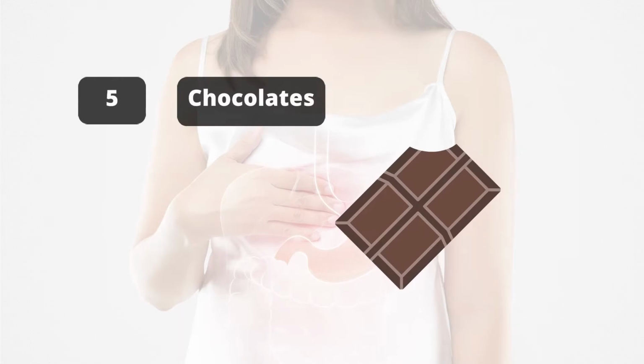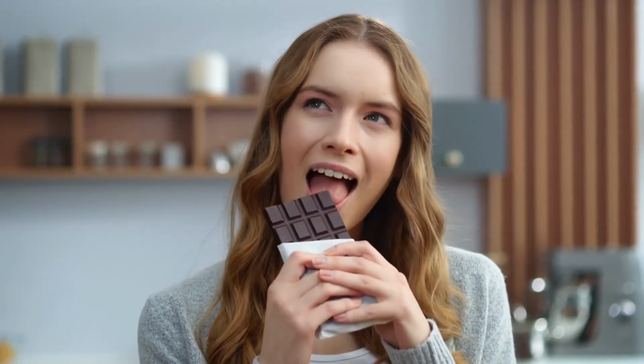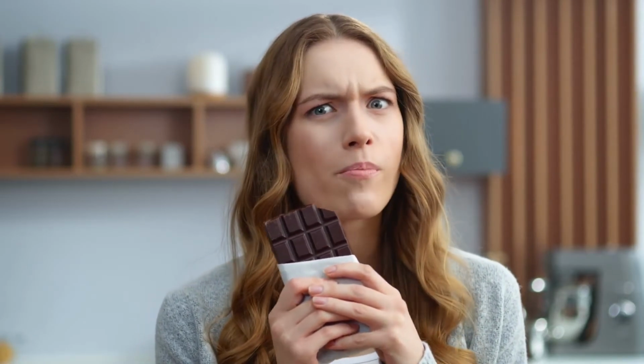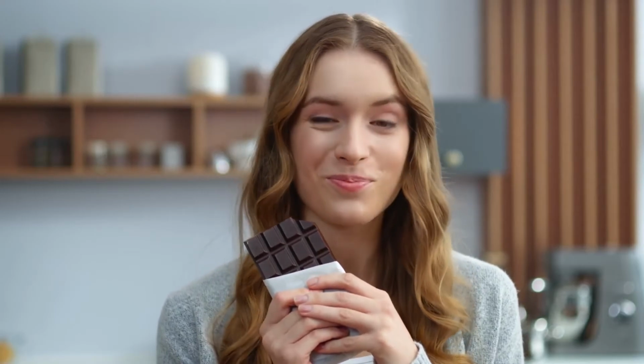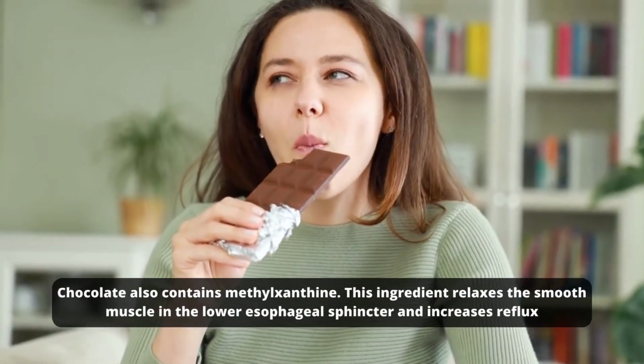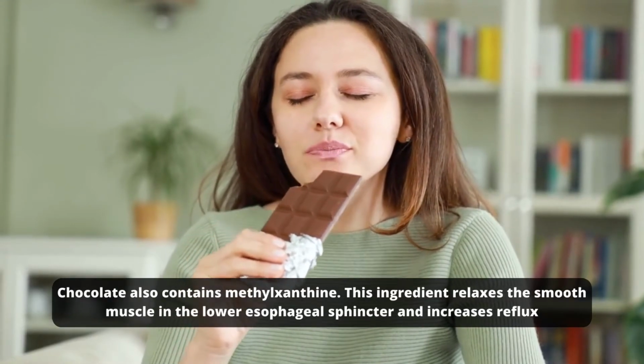Number 5. Chocolates. Cocoa powder is one of the key components of chocolate, but unfortunately, it is bad for acid reflux patients. Sorry, chocolate lovers. Cocoa powder is acidic and can increase your symptoms. Chocolate also contains methylxanthine. This ingredient relaxes the smooth muscle in the lower esophageal sphincter and increases reflux.